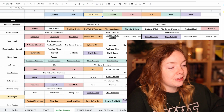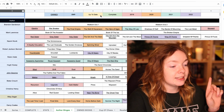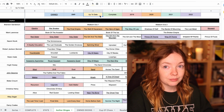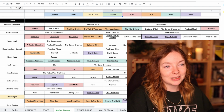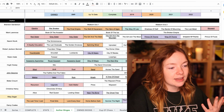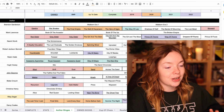And then on the left hand where the author column is, column A, if it is yellow, it means I'm up to date and I've read everything the author has published currently. There is a complete, I don't know if we'll ever see complete because that would require an author to have passed away or something. And if it's blank, I'm still working on it. And then we have other colors.